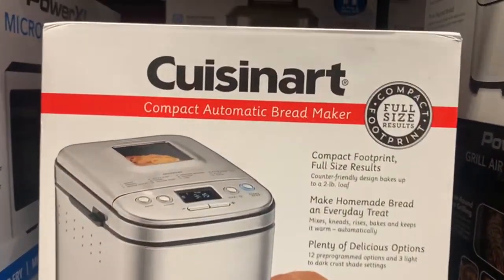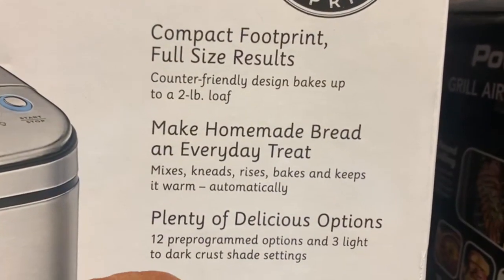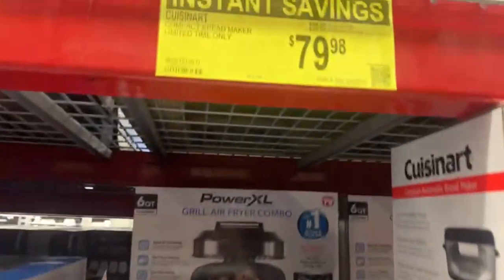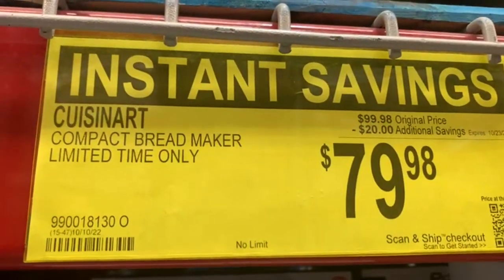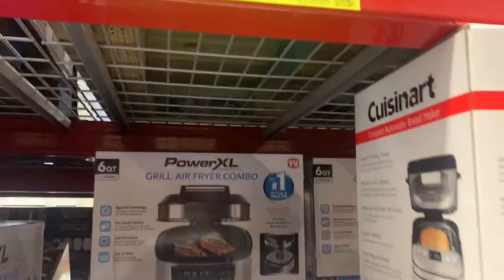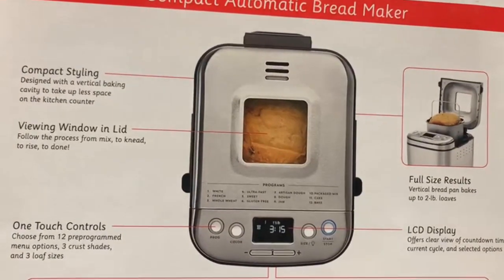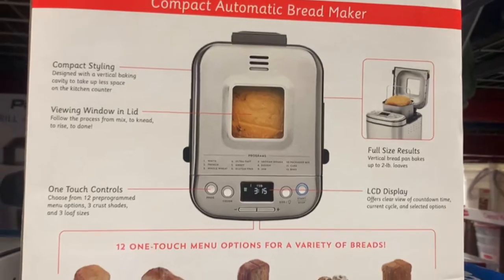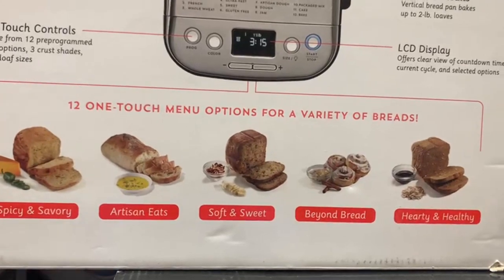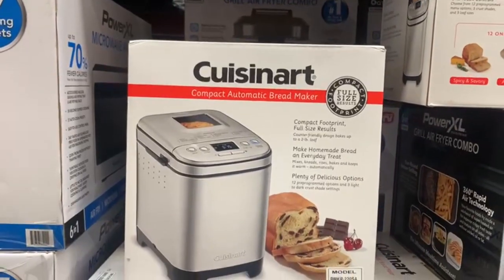In case you've been wanting to make your own bread at home, you may want to look into a device like this one. It's from the brand Cuisinart, and this one is an automatic bread maker. It's really compact as well. You can throw all the ingredients that you need in here. Right now it's part of the additional savings, so you get $20 off, $79.98. Yes, this is a limited time only product as well. You pretty much get full size results, which means you can get up to a 2-pound loaf. It also has the LCD display. I've seen tons of people use an item like this to make different types of bread, anything from sweet to spicy and savory as well.